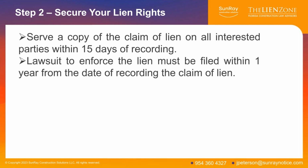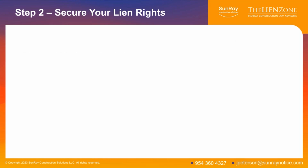And then you need to file a lawsuit to foreclose on the lien no later than 1 year from the recording date of the claim of lien. If you don't file that lawsuit within 1 year, you will lose your lien rights, meaning the lien will automatically expire. So those are the deadlines that you need to keep in mind.